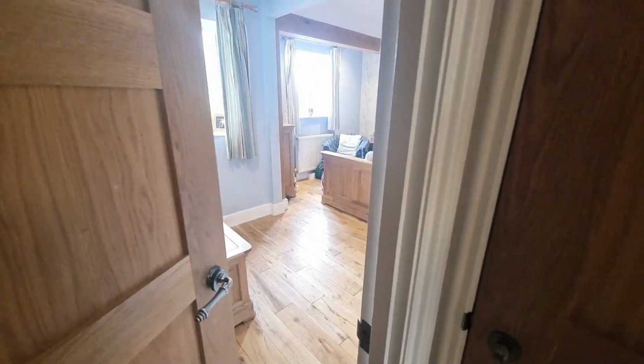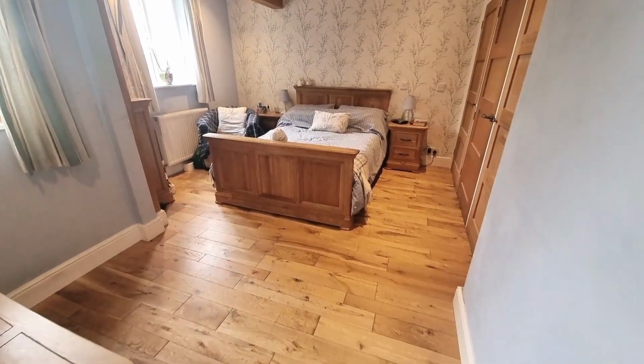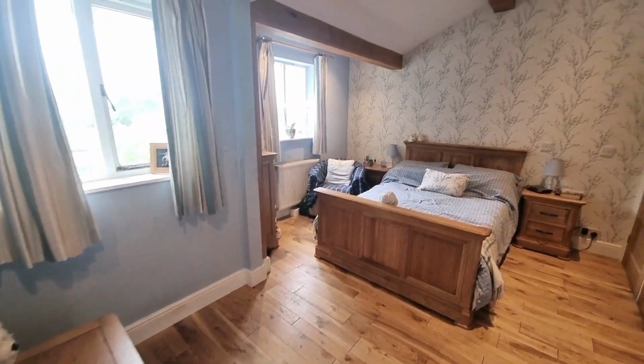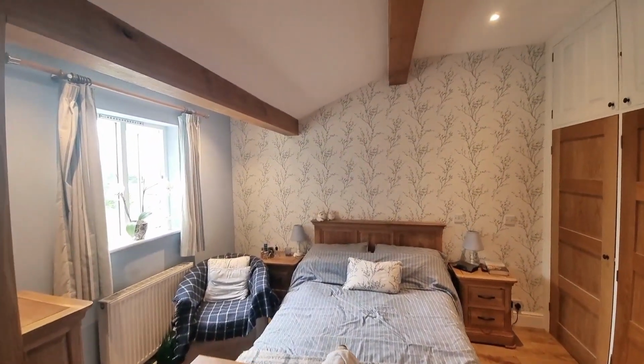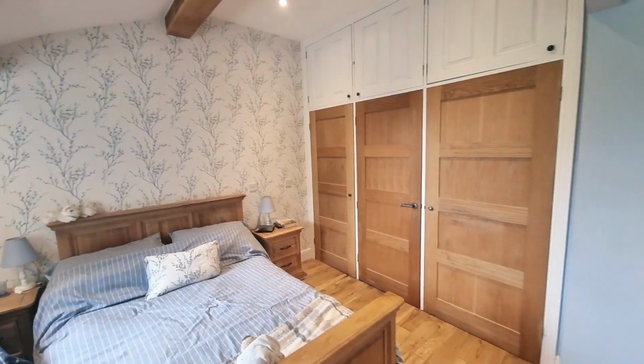And then last but not least, let's take you through to the master bedroom. And again, we're going to just come through into this space. You can see it opens up in front of us with this lovely wood flooring all the way through, space for extra storage this end. And then as I come in, you can see again, we've got that vaulting, we've got the beams, and we've got wardrobes built in as well.